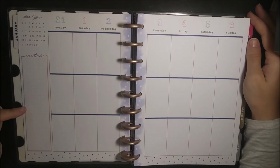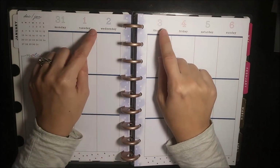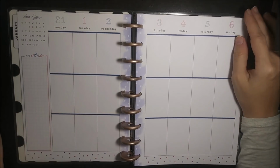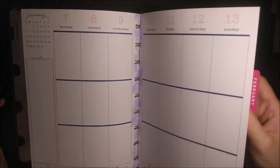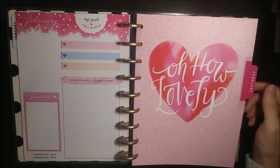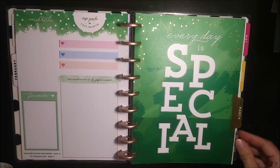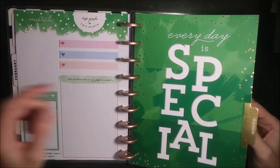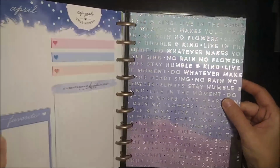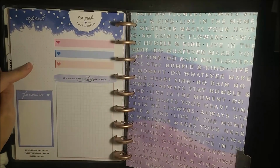And then these are the weekly layouts. It just says notes with some grid lines. It's really simple, but it's still whimsical and fun. And it's still really cute around the edges. So I really liked it. Okay. So this is February. See, again, it's just really cute. I do like it a lot. There's the monthly, it matches. And then March, looks like St. Patty's Day. I like it, okay? So these, the actual dividers and the monthlies and the month's introduction, I loved.